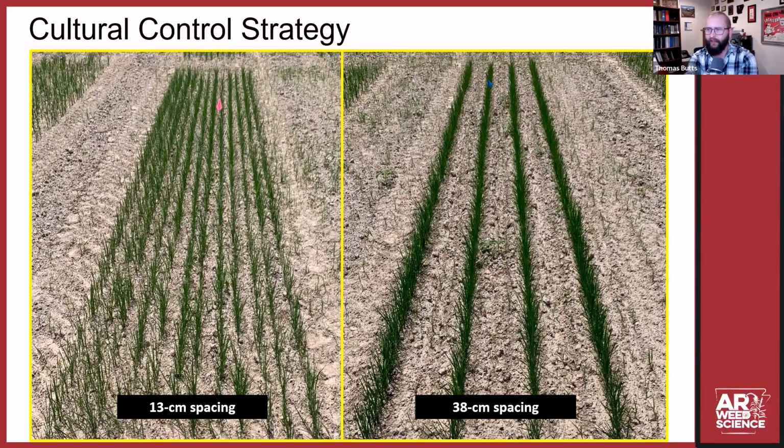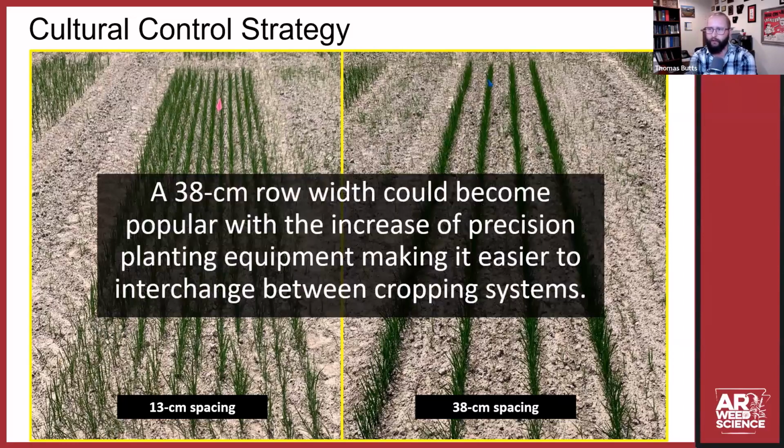But we need to know how that affects our weed management strategies and our agronomics in rice when we're planting at that much wider row spacing. So that was a little bit of why we were testing these different drill row spacings for weed management in rice.